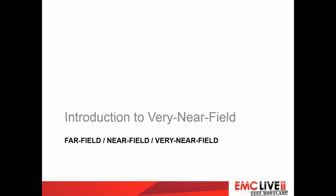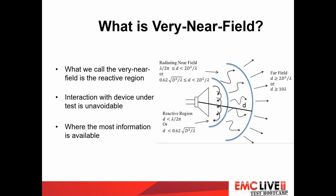So now on to what we call very near field. I always like to start with this in my presentations because it gives an idea of what we're testing and how we're testing it compared to other techniques. In fact, when we call the region very near field, what we're referring to is the reactive region. So with a typical device, and this can be an antenna or a circuit board, we have different regions where we have propagating fields in the far field, where there's also propagating fields, but they haven't established a consistent pattern, what we call the radiating near field. And then there's a region very close to the device where we have radiating fields as well as stored energy. It's in this reactive region where we have this stored energy where the EMSCAN tools do all of their testing.